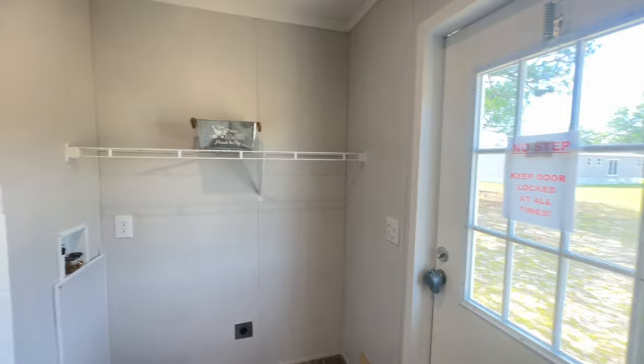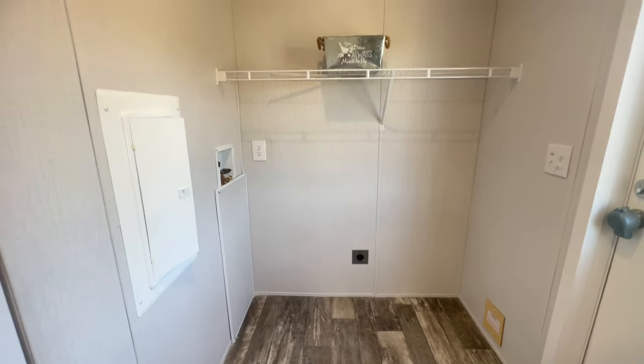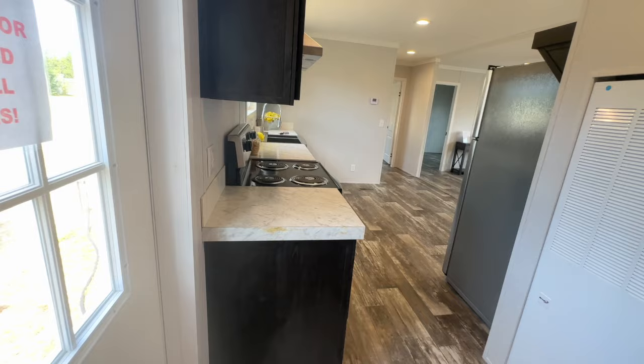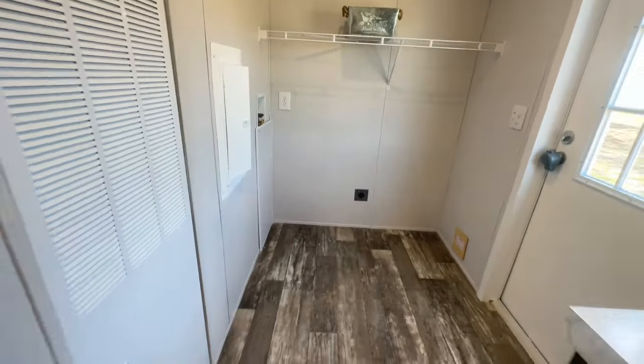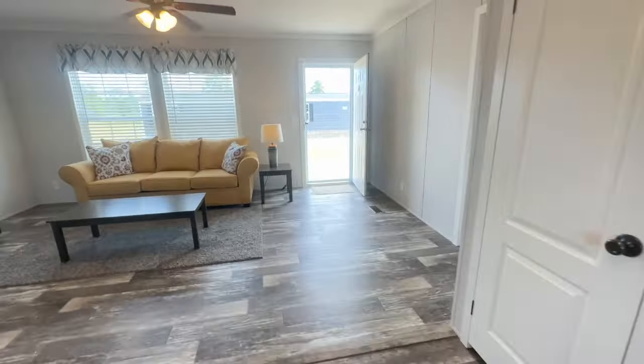So here's your back door. You got your laundry room there, and you got space for storage above the laundry room. So that's really nice. Really, really nice. You've got your AC unit right there, as well as your breaker box. And it's open to the kitchen.